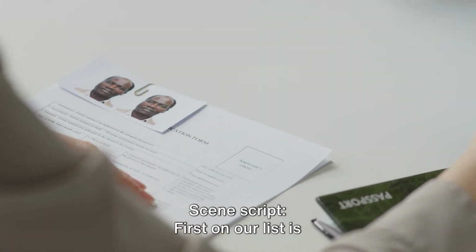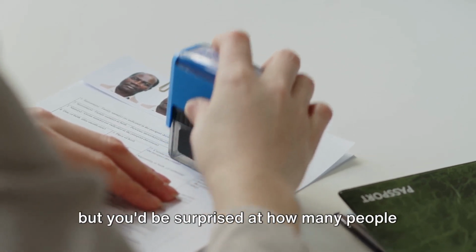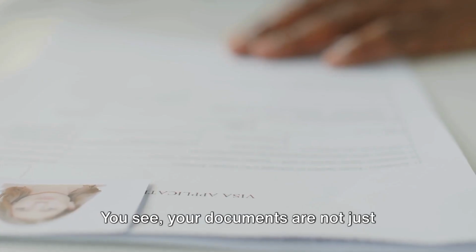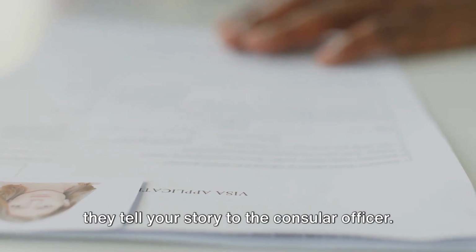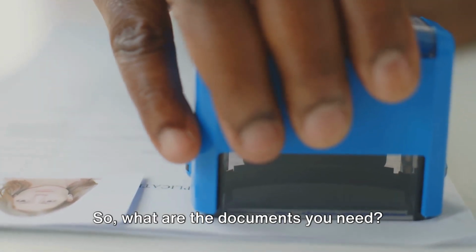First on our list is preparing your documents. Now this might seem like a no-brainer, but you'd be surprised at how many people overlook this crucial step. You see, your documents are not just pieces of paper. They are a proof of your legitimacy, and they tell your story to the consular officer. So, what are the documents you need?